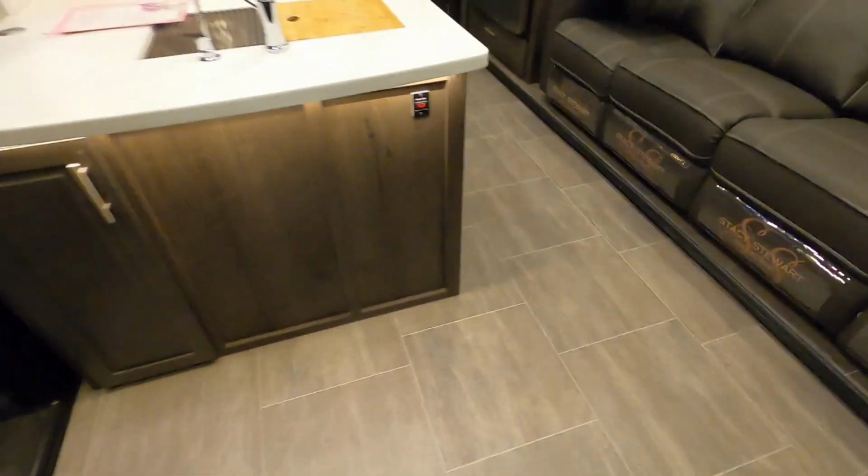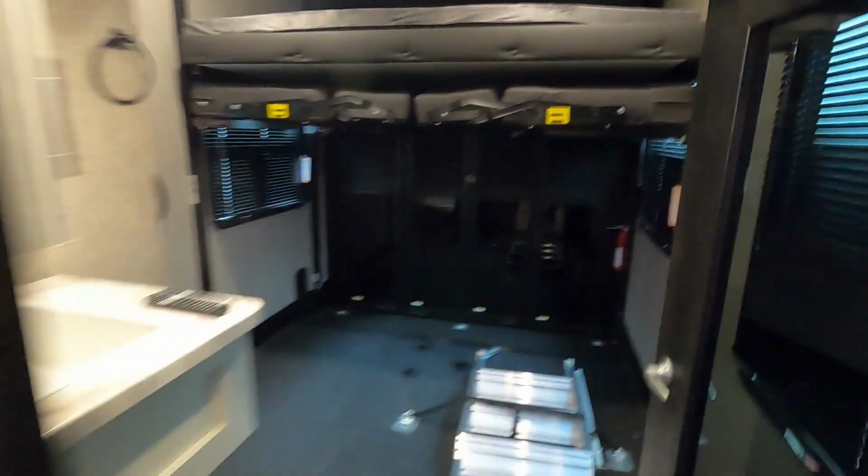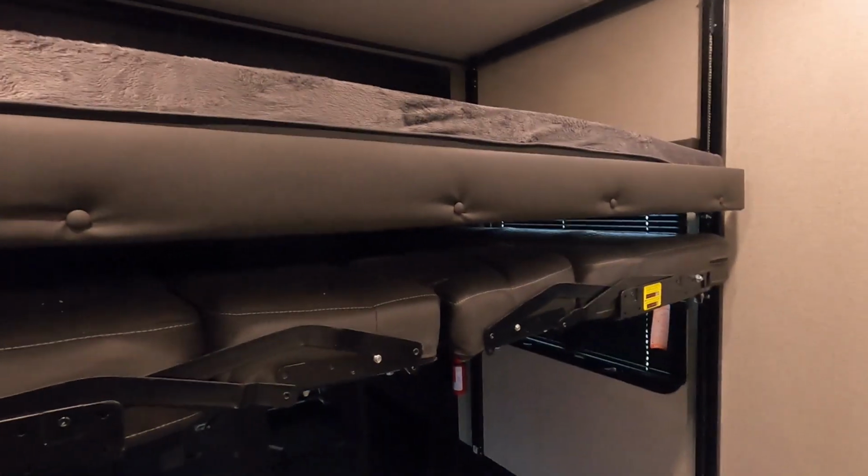Alright, let's go check out your garage. So I've taken the liberty of bringing the bed halfway down already. Underneath here, these are controls. One is a bed. I'm going to run that down. I'm going to show you the top bunk is going to stop at a certain point.